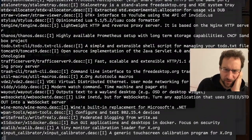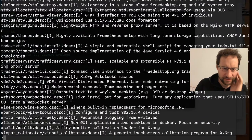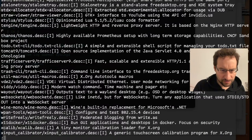So again, this is only some quick brooding over that stuff. And I mean, even here, output text to when? What the heck? OSD or text widgets? Interesting.